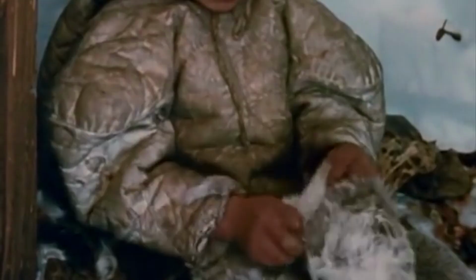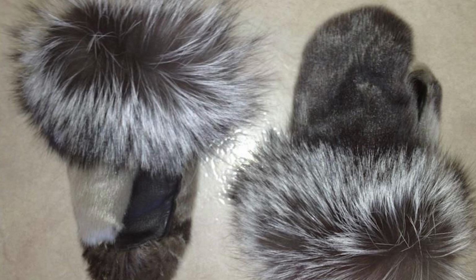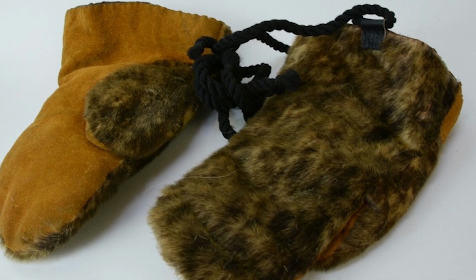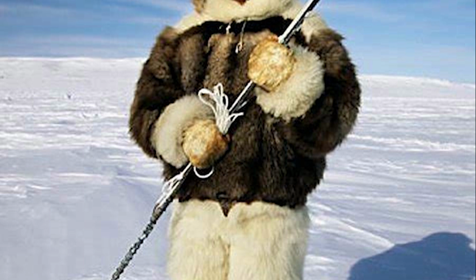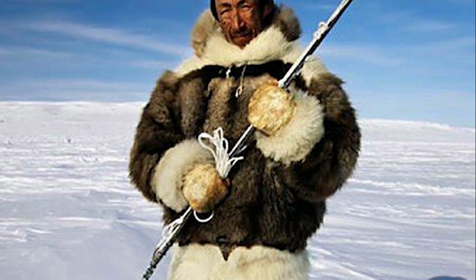Mittens were a prime example of their innovative approach. Unlike gloves, which separate the fingers and reduce warmth, Inuit mittens kept fingers together to share body heat. They were made with multiple layers: a water-resistant outer shell of sealskin, a middle insulating layer of caribou fur, and a soft inner liner that wicked moisture away from the skin. The design included an extra-long cuff that extended well past the wrist, preventing any gap between mitten and sleeve where cold air could sneak in.